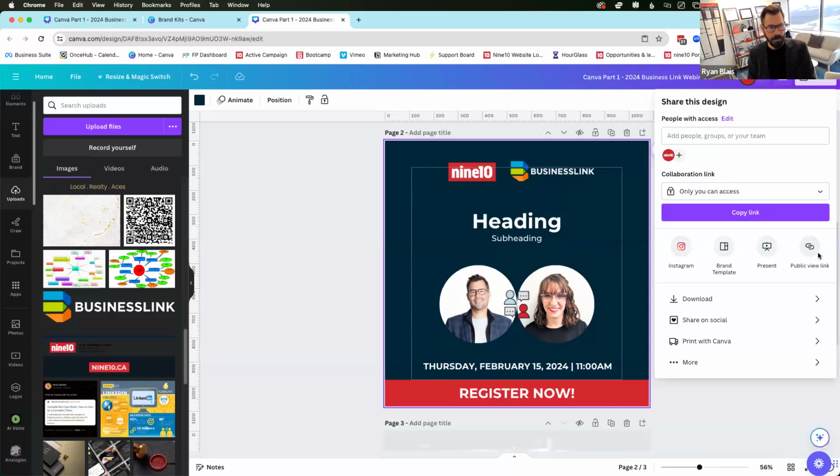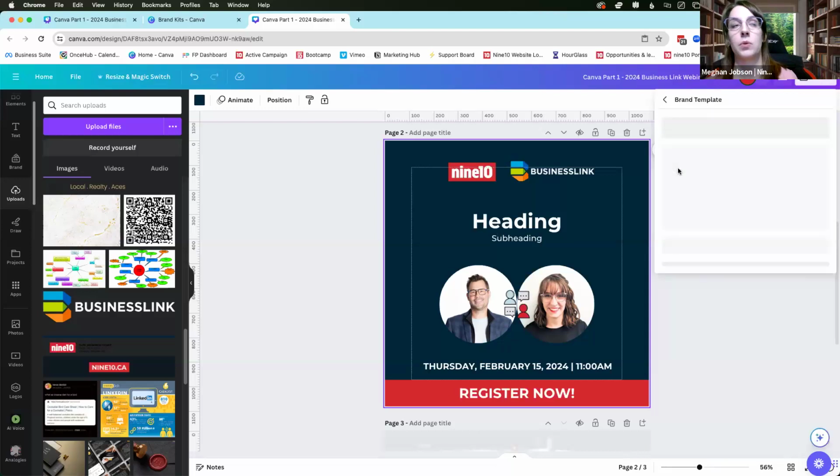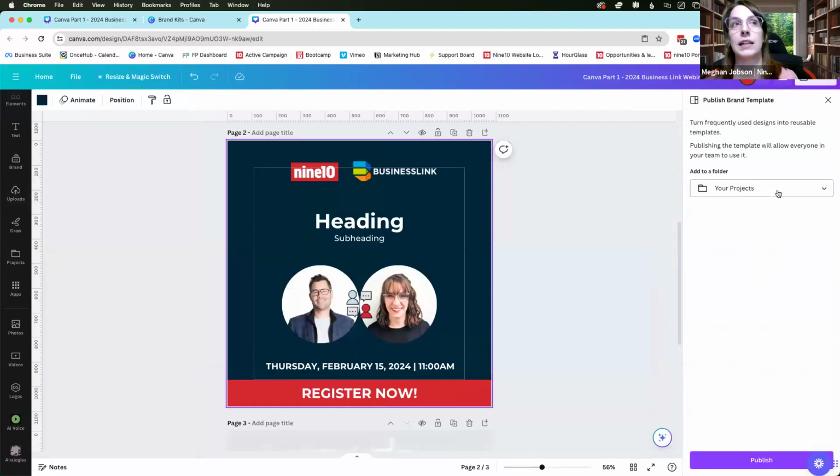These icons here will not show up for everybody every time. It's based on what you consistently use. So brand template is the one that you're going to want to select. If it doesn't show up in this panel here, you can click more and search for it. So brand template, again, is the one that we want to use. And this will allow you to save it to a particular folder.